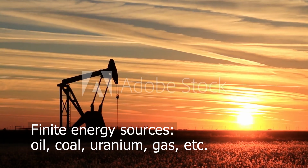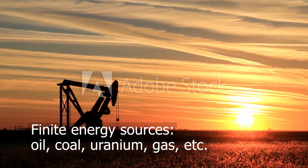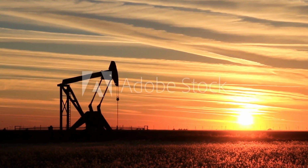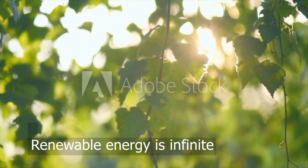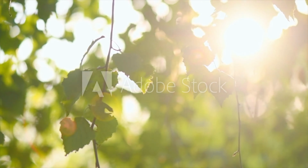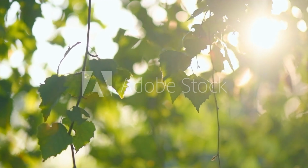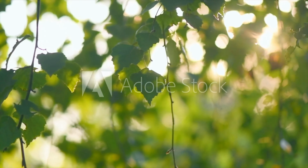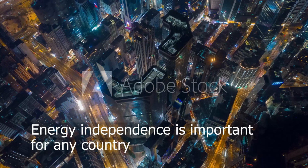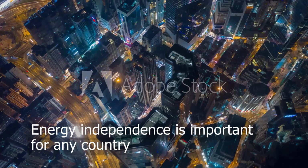2. Infinite supply. Unlike fossil fuels, which are finite and will eventually run out, renewable energy sources are infinite. The sun will keep shining, the wind will keep blowing, and the rivers will keep flowing. Harnessing these infinite energy sources means we can rely on them to meet our energy needs indefinitely, contributing to our long-term energy security.